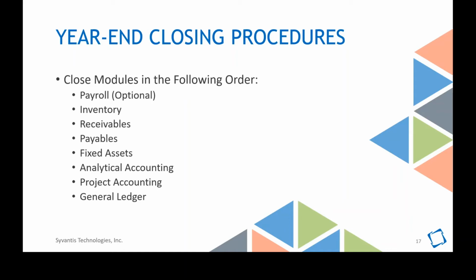So now I've got all my preparation done. I got my monthly balance sheet closed. I've run all my routines. I run my checklinks. I'm ready to go. So we close the modules in the following order. Payroll comes first. I have a parenthetical optional on that. Actually, payroll technically can be run anywhere in the process. Reality is everybody has always got a payroll fairly quick after year end, and so because of that, payroll is the first module pretty much anybody runs, right?